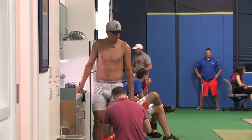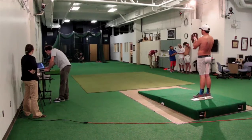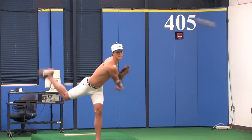We see a lot of individual players at the high school, college level. We see a couple of major league teams who we work with every year during spring training. We test a lot of their prospects and things like that. But for an entire pitching staff for a college to come in, that's above and beyond. And that's a great thing, because you really want to help these guys get better and make sure that they're not going to hurt themselves at the same time. And this is the best way to do that.